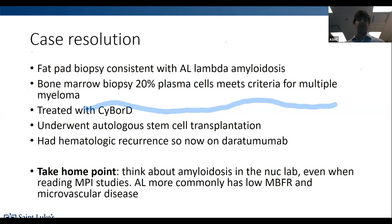Yeah, so the fat-pad biopsy is helpful for AL amyloid. For ATTR, it's not very helpful. For wild type, only about 15% of fat-pad biopsies are positive. And for hereditary ATTR, it's higher, but not much, I think around the 30 to 50% range are positive.